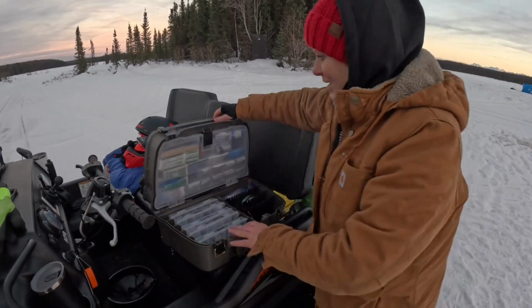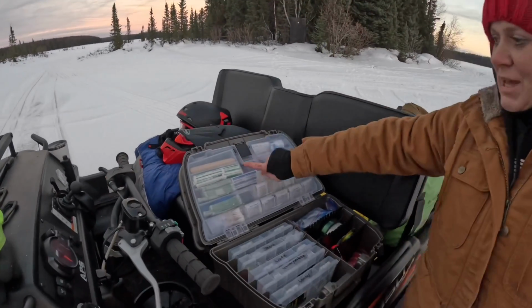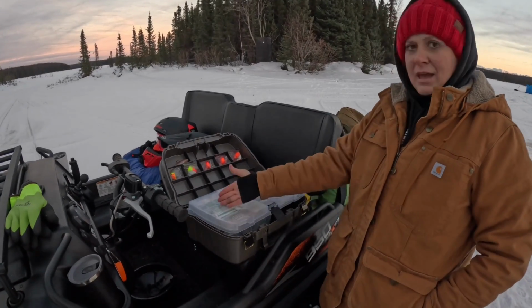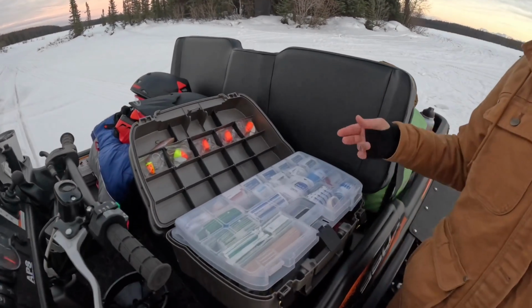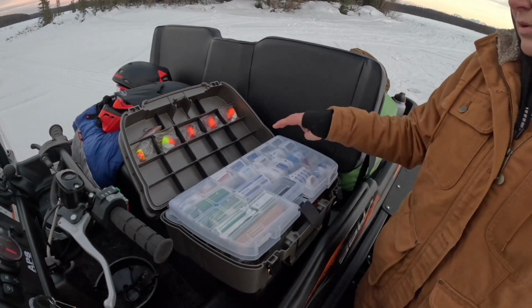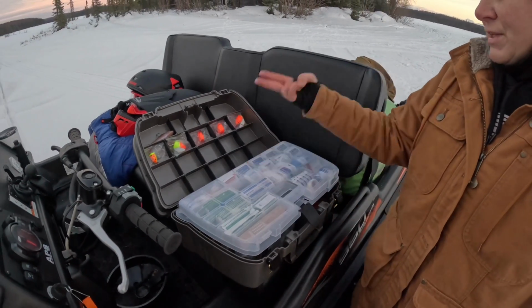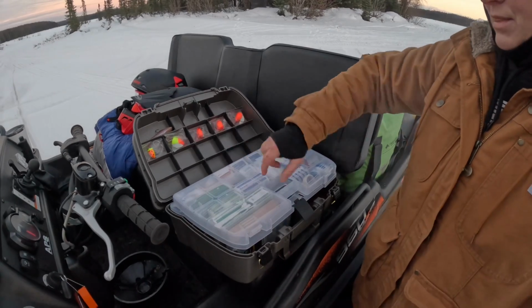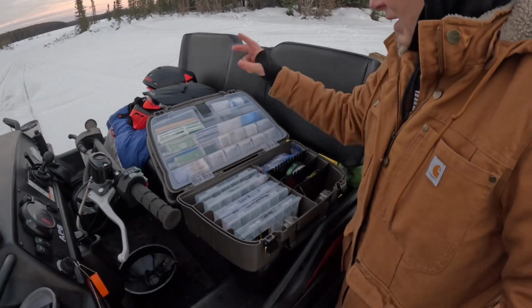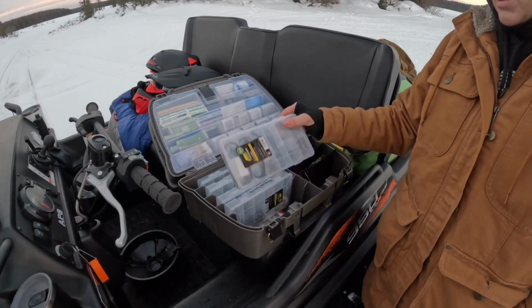However, check this out. I was able to take one entire emergency kit and put it in here. Even if I have a big cut on my finger or burns, you've got all the creams, aspirins, ibuprofens, bandages, and room for more lures. Those are all salmon up there. And then the bottom is super organized.